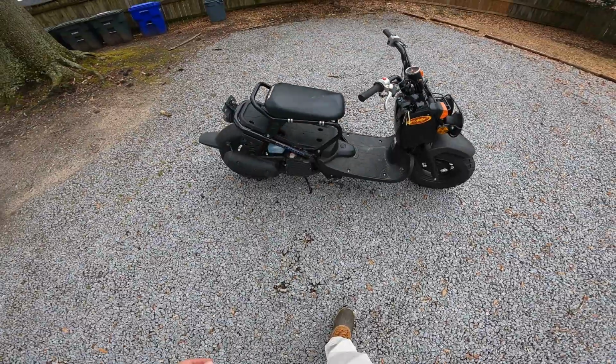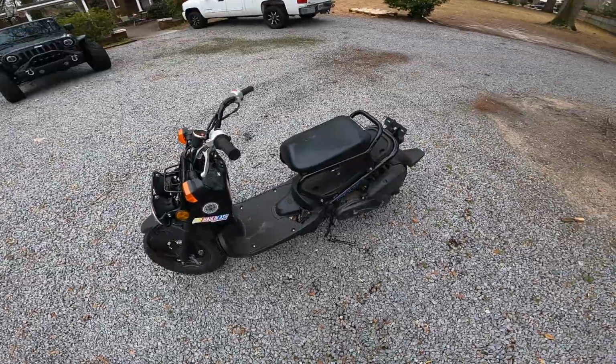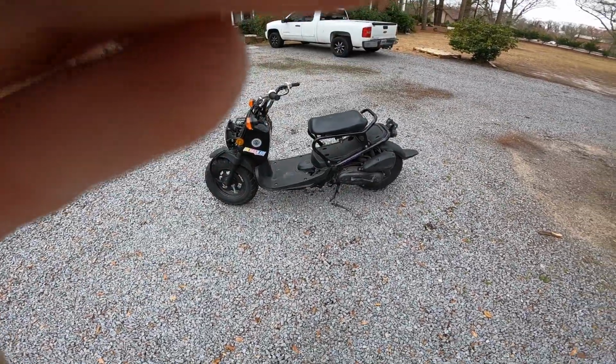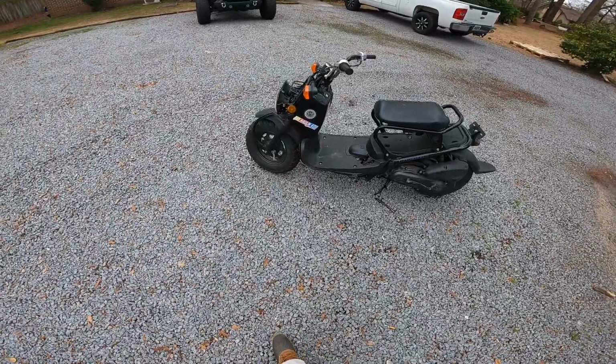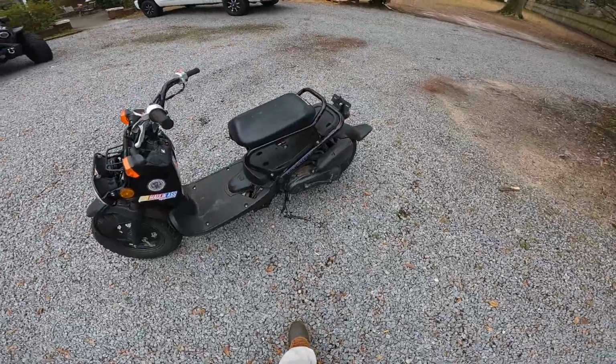But what do y'all think? Have y'all ever had a Ruckus? Do you like the Ruckuses, or are they too slow for you? I think they're awesome for just cruising around and having a comfortable little ride around town if that's your thing. But we'll see. Maybe the deal will fall through. Maybe it will be sold tomorrow.